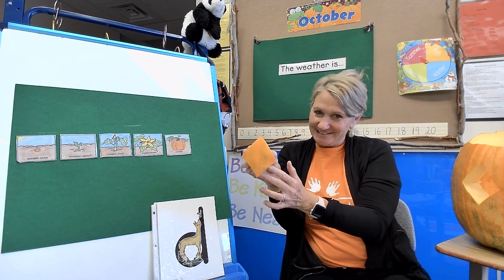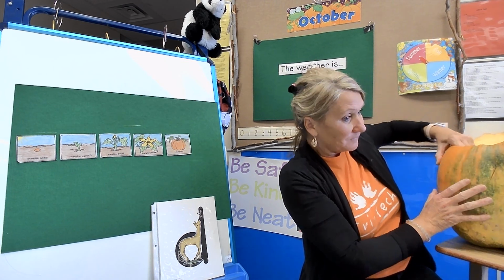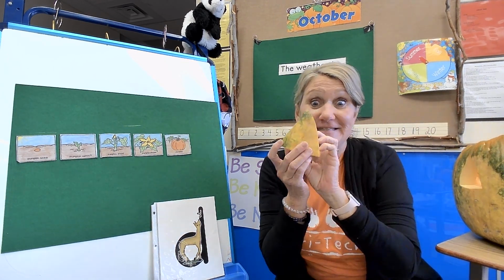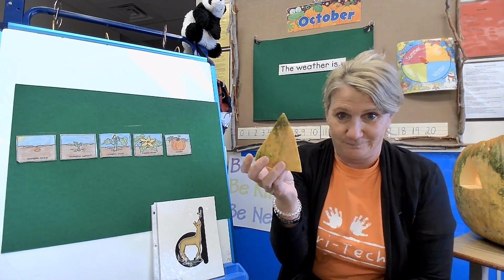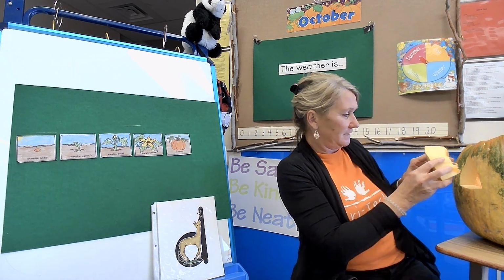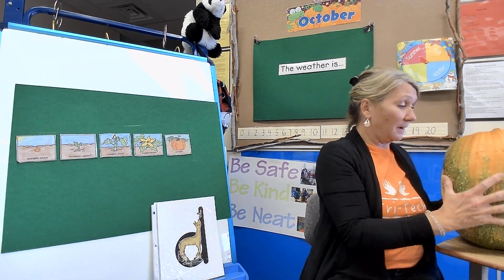Is that a diamond? We have diamonds and circles on our rug, and we also have squares. And we have, what's this? I tried to make a triangle. It's pretty close. What do you think? All right. So there you have it, my pumpkin puzzle.